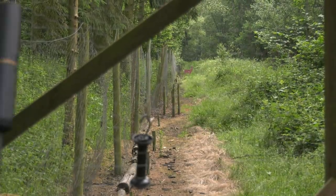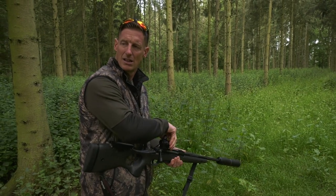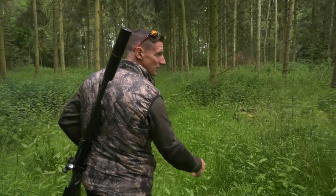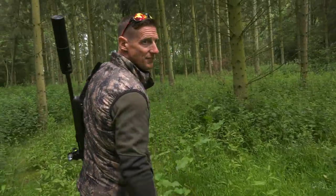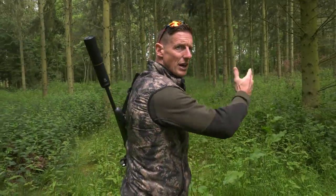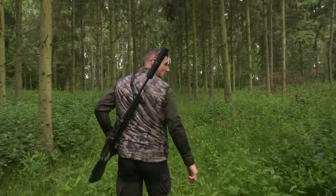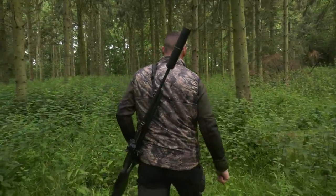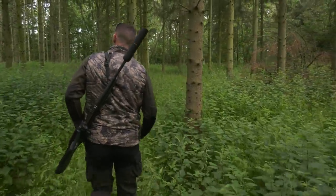High nettles, a decent sized area, and just a couple of guys walking it through could be too much or too little. Yeah, a lot of cover in here. I mean, it's a bit of a needle in a haystack, but if you hear it and it goes that way, give me a shout and then we'll pincer it down the bottom end. So as soon as we get a movement or a sound, we'll try and catch it out.